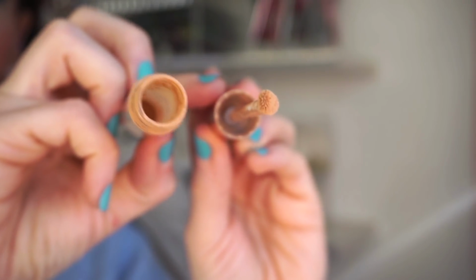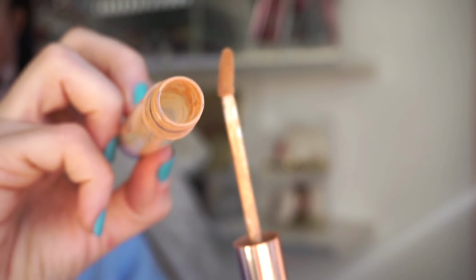It gave pretty much light to almost medium coverage. It definitely wasn't a full coverage concealer, but I found that I use this a lot on those natural days where I wasn't going for that full-fledged look, and this was perfection. I legit even took out the stopper because I loved this. I love it. It's yum. It's so good. It's really good. I have to repurchase that one.